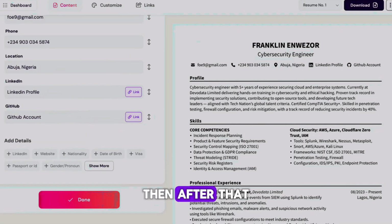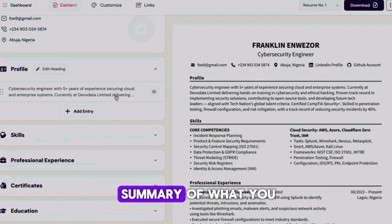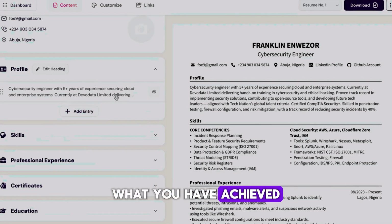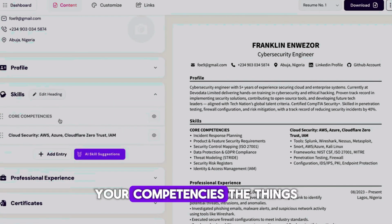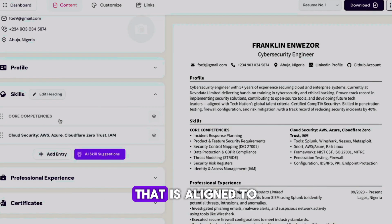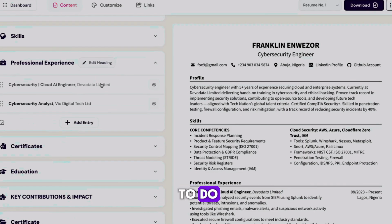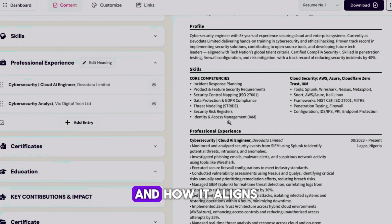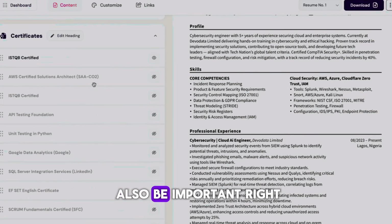Then after that, the next part you should be talking about in your profile is an executive summary of what you have done, what you have achieved over the years, then your skill set, your core competencies, the technologies you can use that are aligned to those roles. Then your professional experience talks about your daily to-do, what you have achieved, and how it aligns to the current roles.